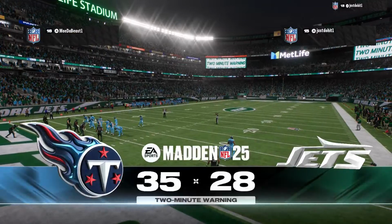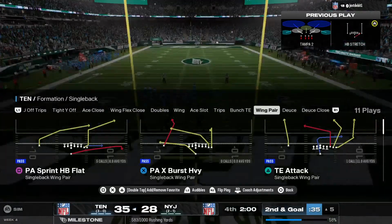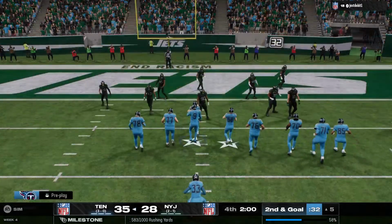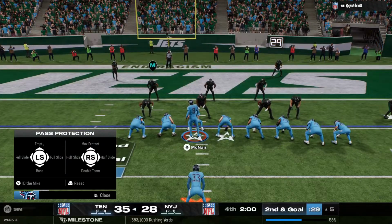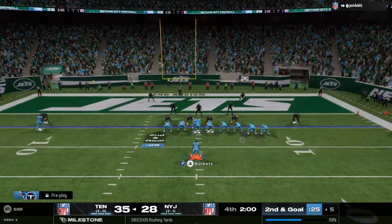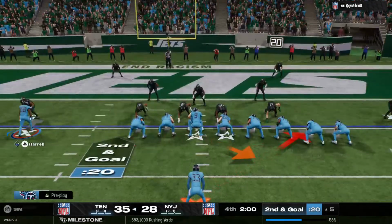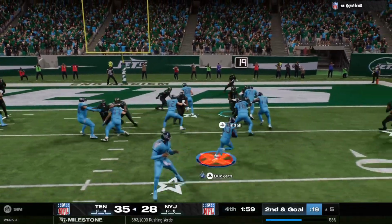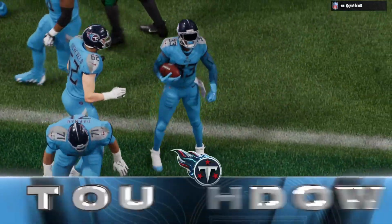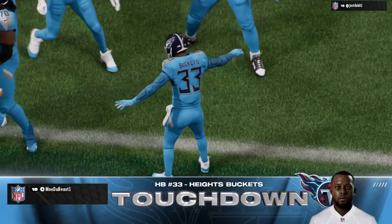So we're down to the 2-minute warning here from New York. Titans feeling lucky with a 7-point lead. Ready up. Another chance at it on 2nd and goal, still from the 5. Here we go. Set. Riggs. Back-to-back carries here. And he gets in. Touchdown. The Titans go up by 2 scores as they try to put this one away.